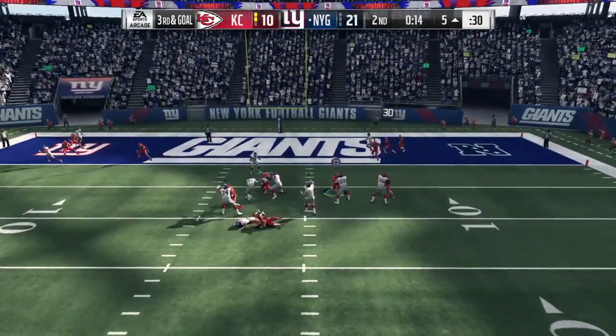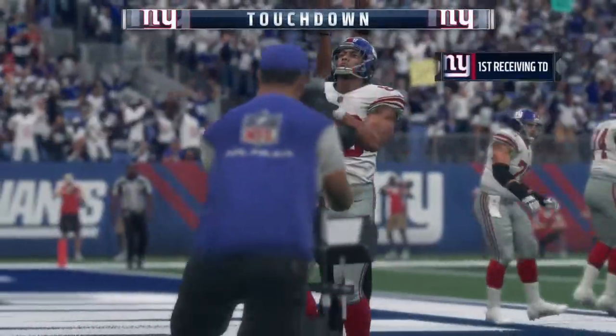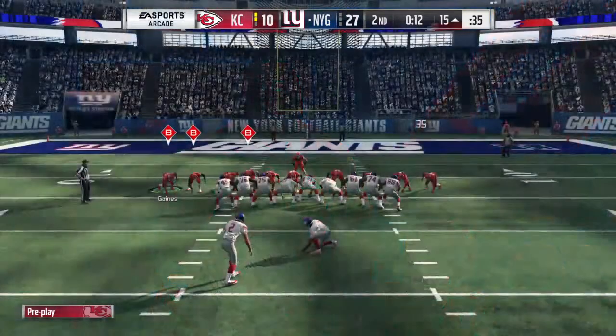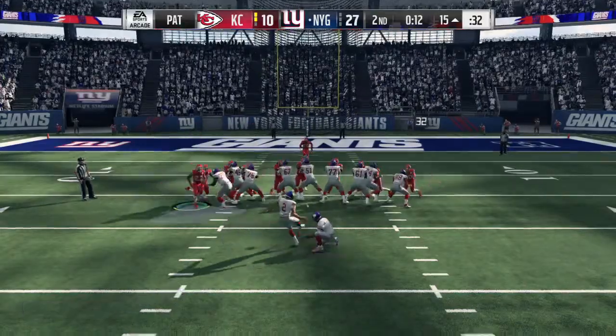Manning now on 3rd and goal. This is caught. And he will take it on in for a Giant touchdown. Evan Ingram as the first half is winding down. And the Giants add on to their lead.